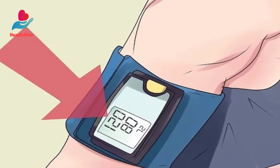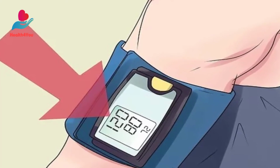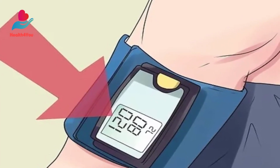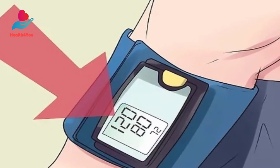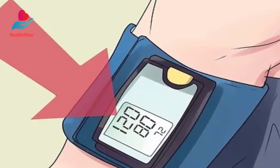Systolic blood pressure measures the pressure that is exerted on the arteries by the force of your blood being pushed through by your heart. Think of your body as a pipe. The systolic reading is how hard the water presses on the pipe when it's flowing.